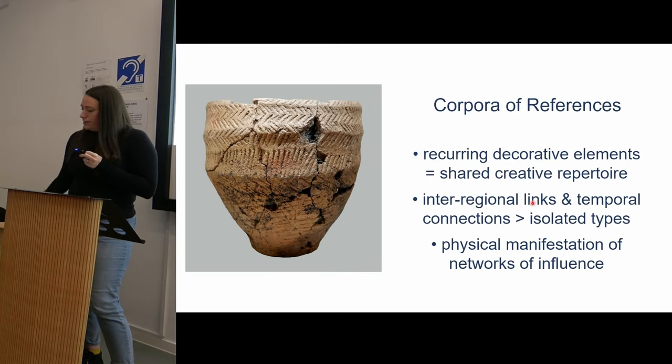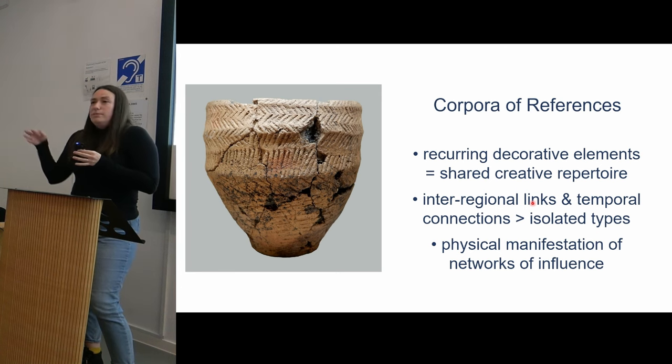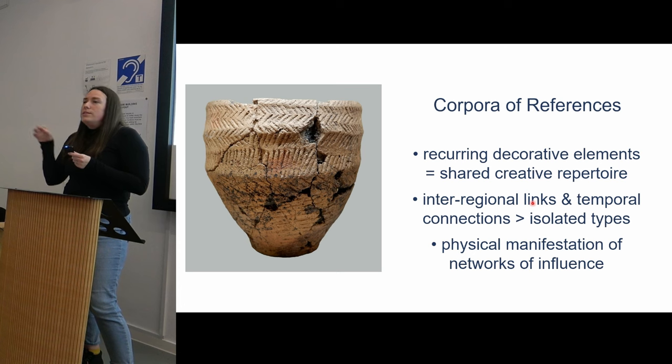So I think our food vessel is a really good example of this very malleable tradition, this tradition that relies on these networks of references and this shared creative repertoire of decorative choices. And it's also a very good example of how utilizing a corpus reference resource can be useful in tracing these links and seeing how this tradition is materialized very differently across Scotland and different vessels.